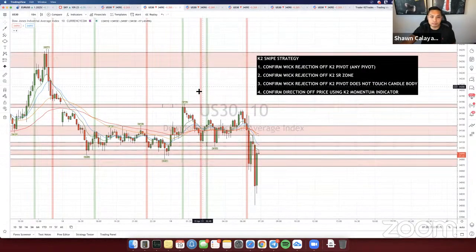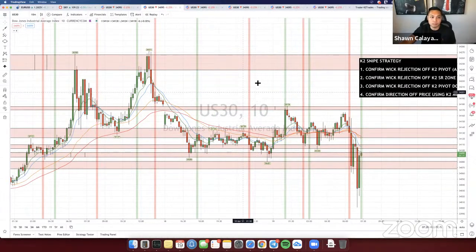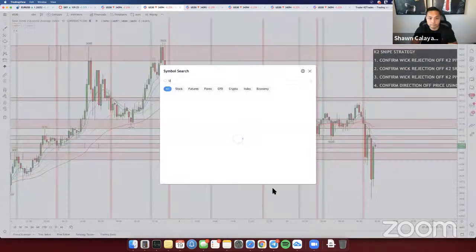The strategies here are based off momentum, so they work off pretty much anything that has volatility. It works on FOREX, it works on oil, it works on Bitcoin, it works on US 30, it works on NASDAQ, it works on anything, as long as the price moves. For example, I could show you any example that you want. Let me go to US oil real quick.